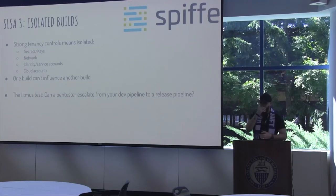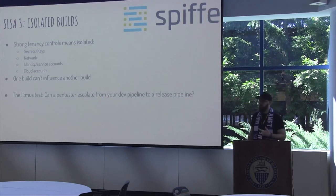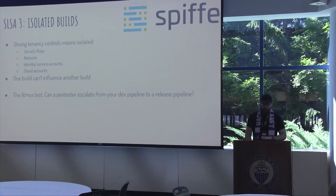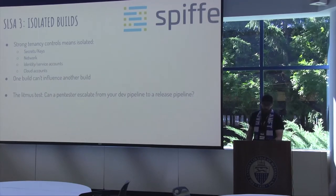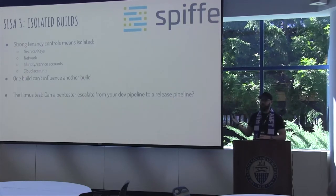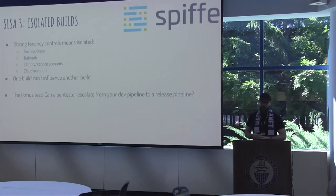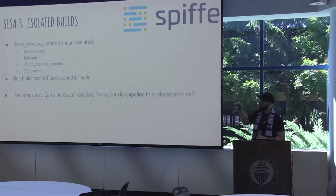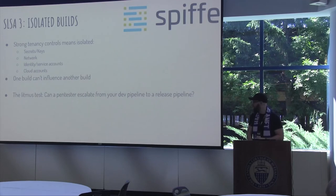And you can use this to isolate at the secrets level, the network level, the identity level, the cloud level. The litmus test for me is, can a pen tester escalate from your dev pipeline into your release pipeline? You're going to hire somebody this year, and you're going to point them at your Jenkins or your GitHub Actions, and they're going to completely own your infrastructure because you don't have strong tenancy controls, and you're probably reusing secrets across these two accounts. This happens time and time again.